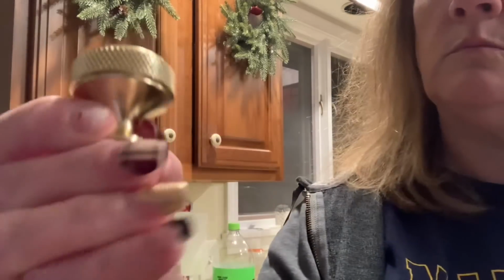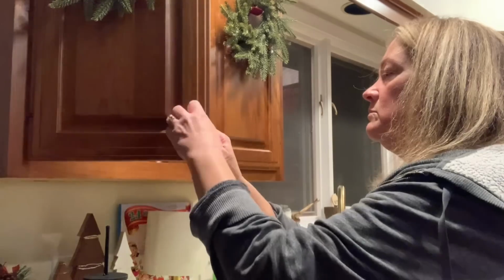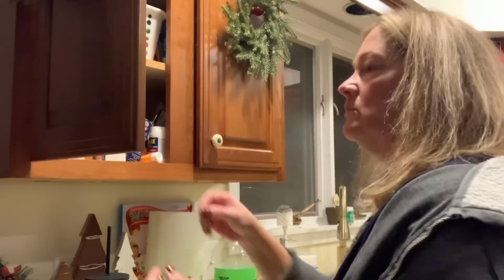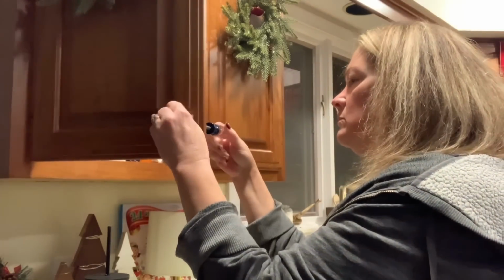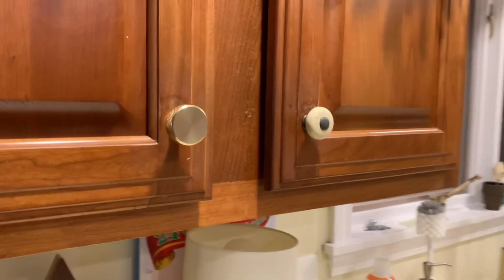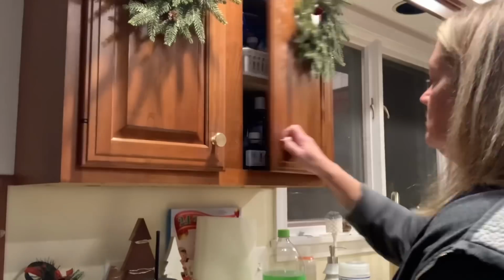I've had lots of comments: change the hardware. I'm changing the hardware today. And changing the hardware always makes a big difference to cabinetry, but it was something that I didn't want to do until I knew what I wanted to do with my cabinets. Because even though it's a super easy change and fairly inexpensive, look at that. I am in love with this new hardware. Oh my gosh. I ordered it from Amazon. I'll link it down below.